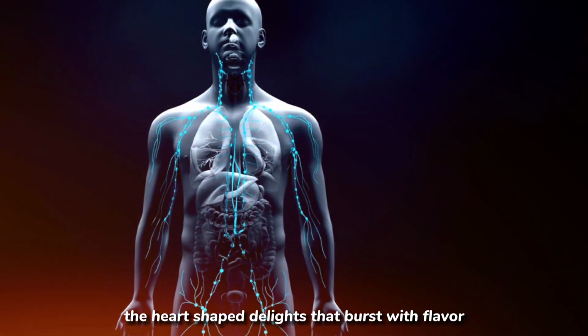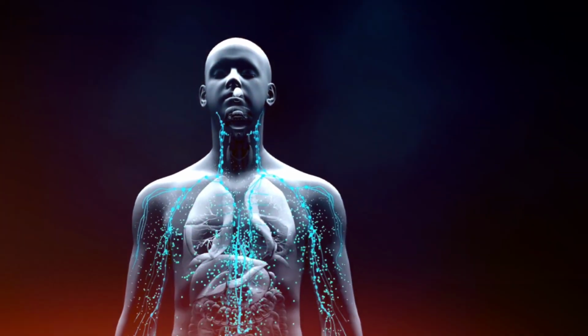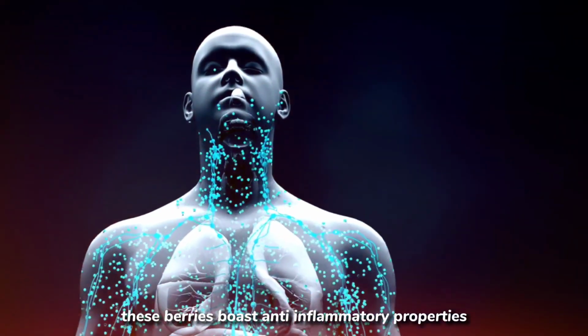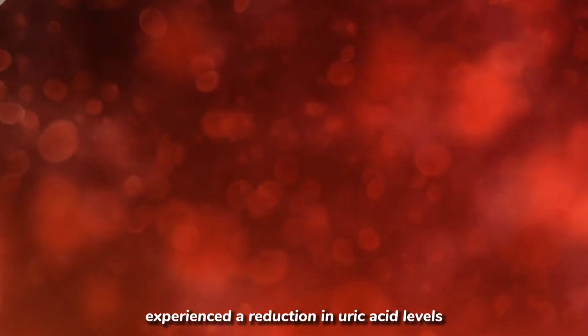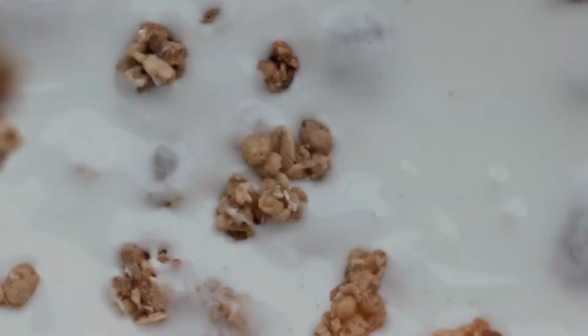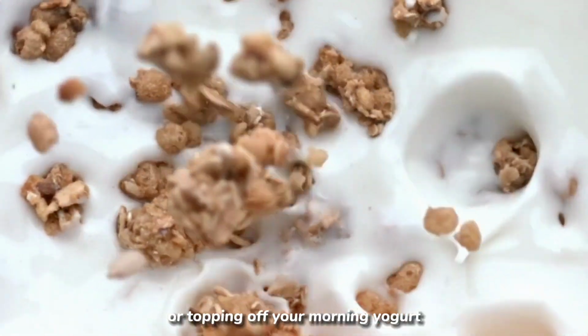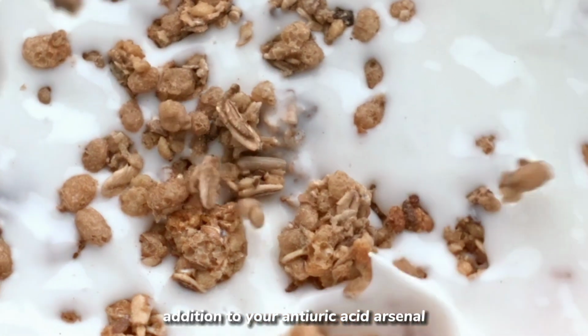The heart-shaped delights that burst with flavor are also on the uric acid fighting squad. Packed with vitamin C and antioxidants, these berries boast anti-inflammatory properties that can be a game-changer for gout sufferers. In a study published in Nutrients, participants who consumed berries experienced a reduction in uric acid levels and inflammatory markers. So, whether you enjoy them fresh, blended into a smoothie, or topping off your morning yogurt, berries can be a delightful addition to your anti-uric acid arsenal.